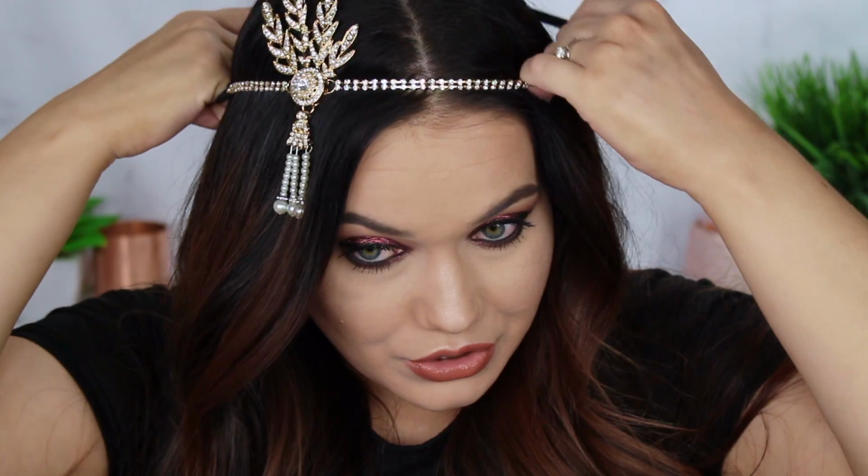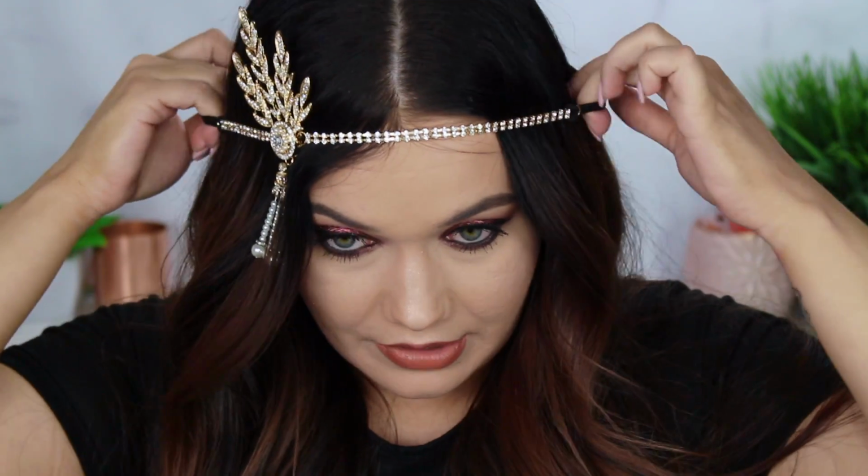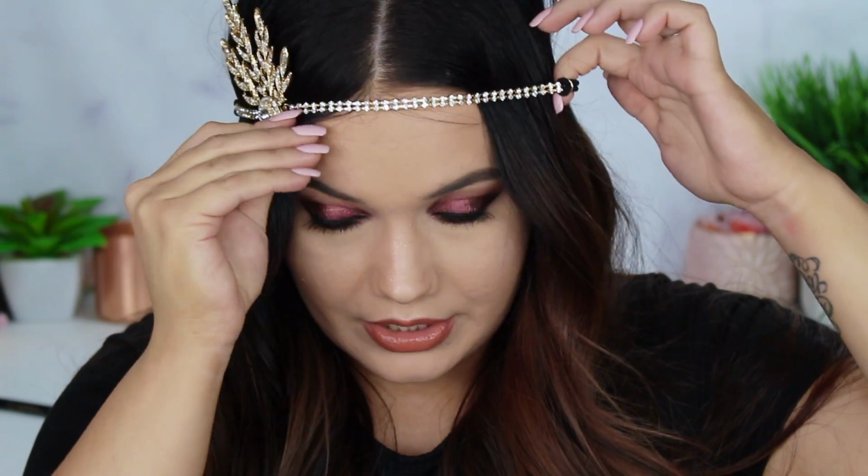And there is the look, you guys. What do you think? I'm crazy over it, especially these eyes. If you're into your burgundies, if you're into your metallics, this is such a sexy, awesome date night makeup. But in the true spirit of things, I, of course, cannot forget my little Flapper Girl hair accessory.